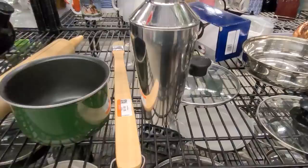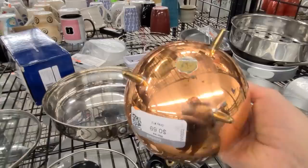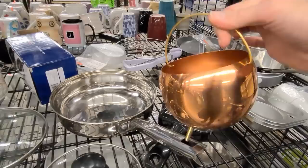Look at this gorgeous little copper planter. It looks like a cauldron. It's definitely vintage with its original sticker, and somebody has actually polished it up beautifully. I think it would normally have quite an aged patina on it, but it looks brand new.